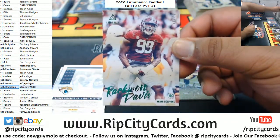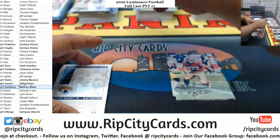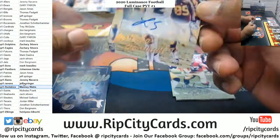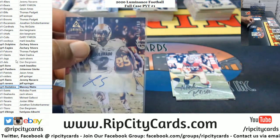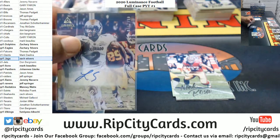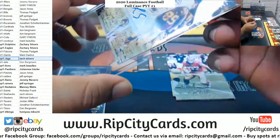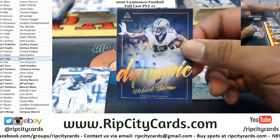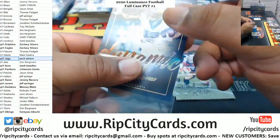Raekwon Davis of the Dolphins to 75. I think he's going to have a big year this year. Been dealing with some injuries the last couple of seasons. LaViska Shenault Jr. to 100, Jags autograph. Michael Thomas, Saints dynamic insert. Really nice looking card.